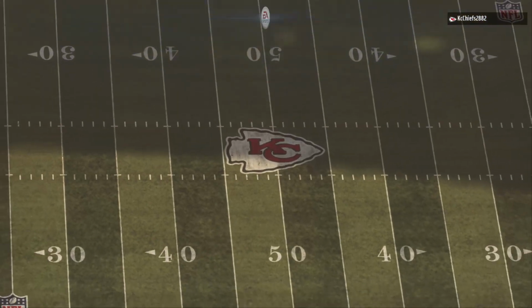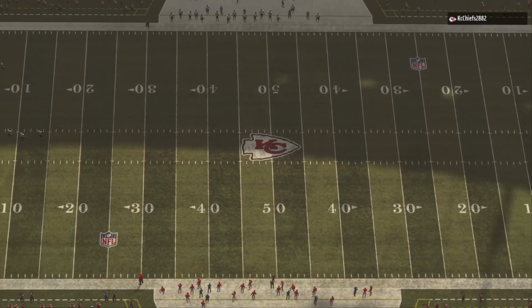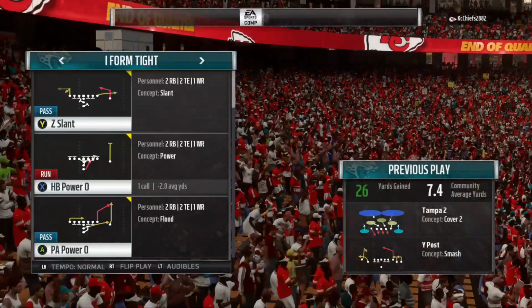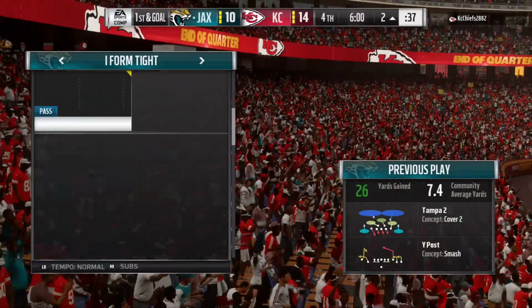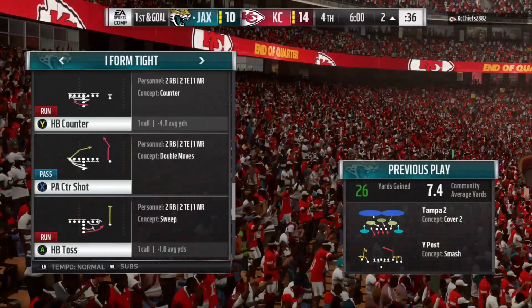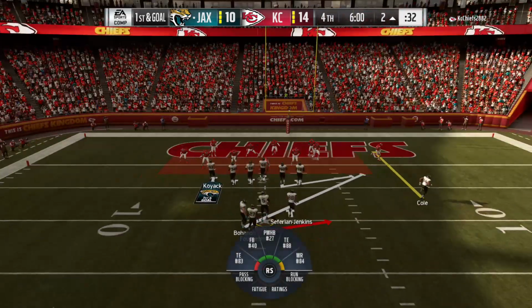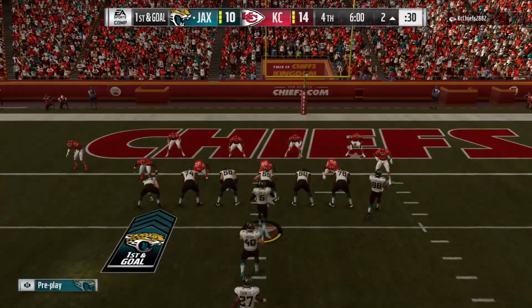We're back now in KC. It's Jaguar football, but a little work to do for them. They trail here as we start the 4th. Only way to get the lead here, of course, with a touchdown, and that's what they're gunning for on 1st and goal.